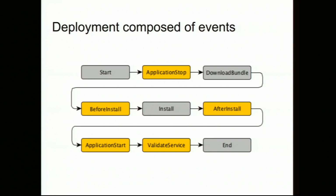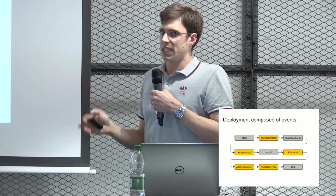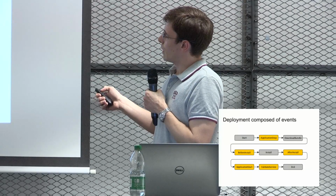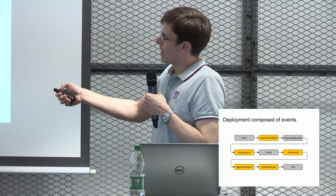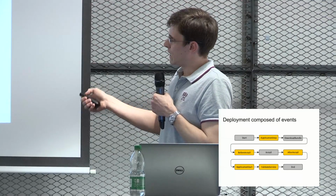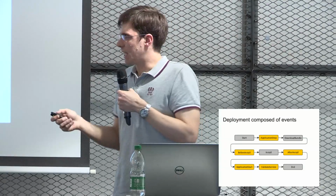So moving on to some more detail about how these deployments work. A deployment in CodeDeploy is composed of events. And the events are the ones you can see here. The ones in gold are events that can be specified by the user. The ones in grey are system events, which are always going to run. So these are things like downloading the bundle, which is going and retrieving the revision file to be installed. And then the gold ones are where you specify some script that you want to run. So, for example, before install, after install, these might be where you go and install websites or do something like that.